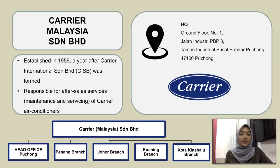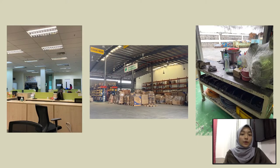So a little bit of information on the company. Carrier was first established in Malaysia in 1959 under Carrier International's Nyamrahat to act as a distributor for Carrier air conditioners. A year after that, my intern company, Carrier Malaysia, was formed to manage the after-sales services for the air conditioners. Currently, Carrier Malaysia has 5 branches and its headquarters is located in Puchong, in my previous internship. So in the HQ building, OSH is implemented in these 3 main areas, the office building, the warehouse and the workshops.